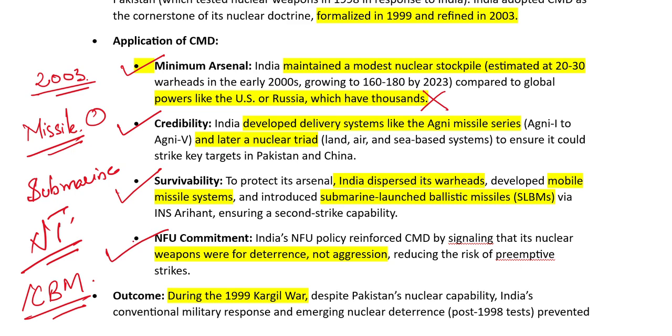And then we have no first use. No first use says that we are not creating weapons for an arms race. We are not going to have aggression over others, or be an offensive nuclear state. We are a defensive nuclear state: in case we are subjected to attack by an adversary's nuclear weapons, we will respond.